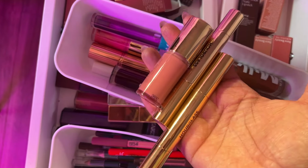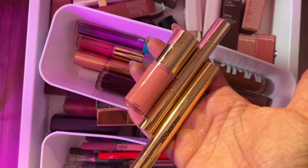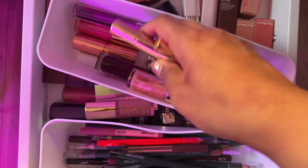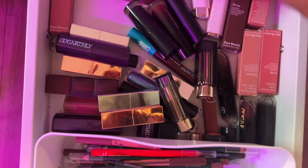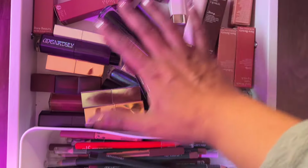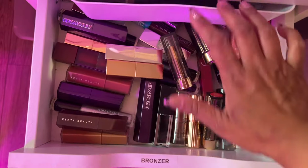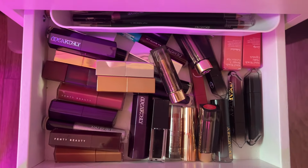I do have a ton of lip balms too, so I really probably don't have any business reaching for more lip products. Actually, that's a good point. Let me just leave these right here, because I did show you guys all of the lip balms I had just purchased, and that's kind of what I reach for more anyway. This drawer is a hot mess. I don't want to deal with it right now.